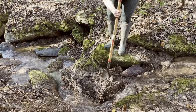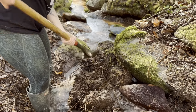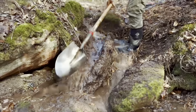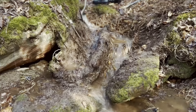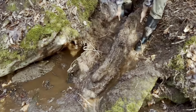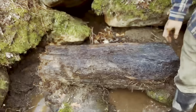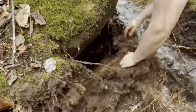Leah wants to take this old log out of here. We'll see what happens. Yeah, baby. Now what? I don't know. Look at that creeper go. Look at that rock in there.